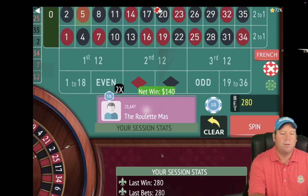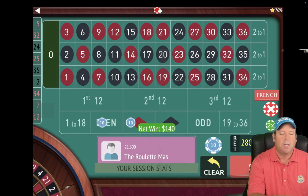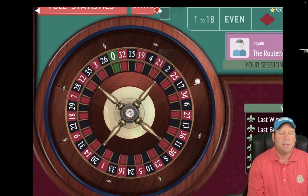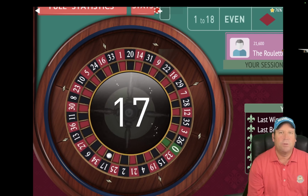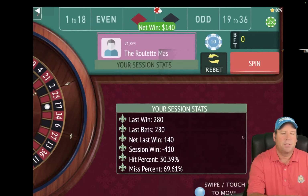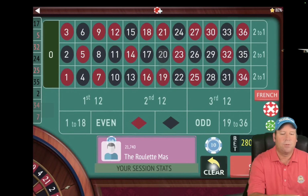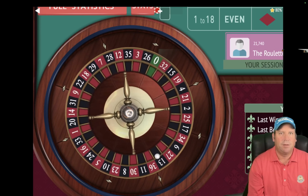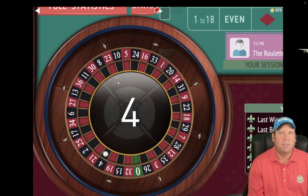And there's a win at 140 each. And we're just going to rebet that and spin and see if we can go on a run. And eventually it'll happen. It just depends on whether you still have bankroll when it comes your way. And a lot of times it starts this way right off the bat. We're at minus 410 right now, but we're chipping into that, and before long we should be back in profit. So that's a 4 black.